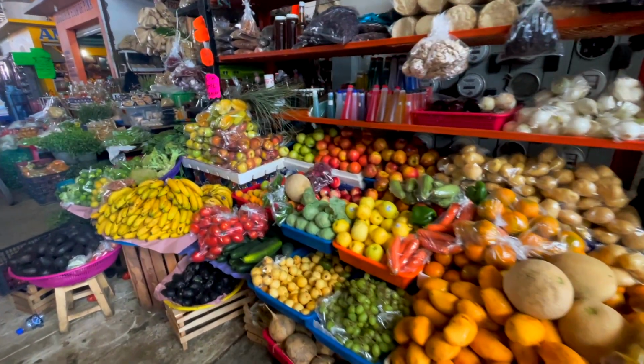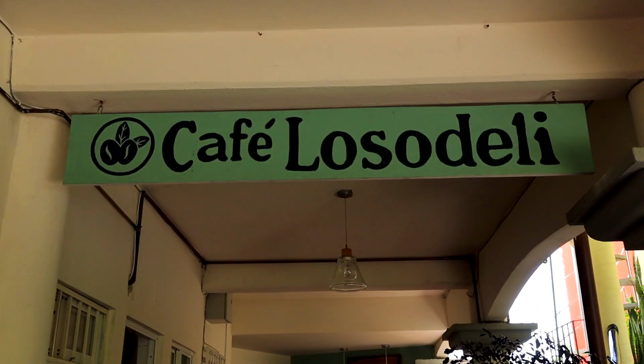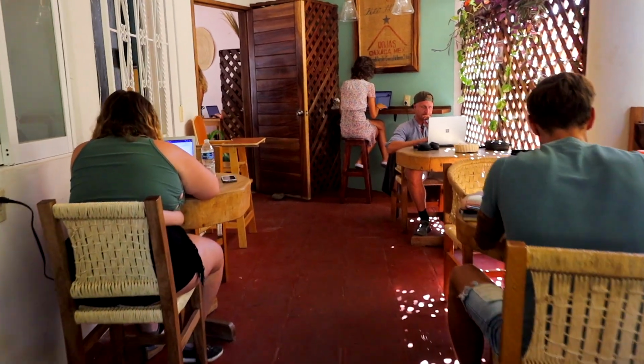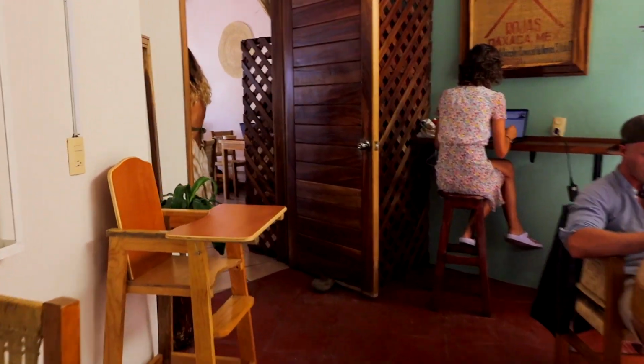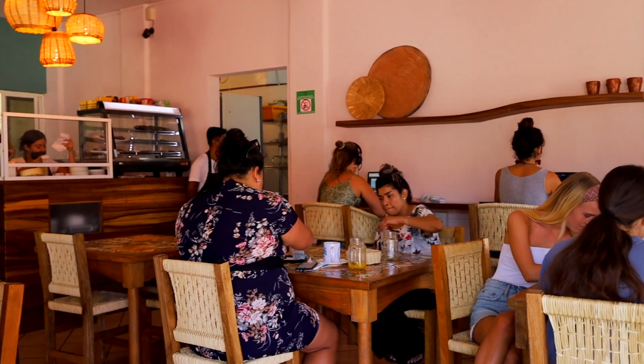Personally, since I was only there for 2 weeks, I ate out the majority of my meals. I did go to the market a few times to pick up some things for snacks and breakfast at my hostel, but for dinner, always ate out. So where I was staying again at Casa Los Odeli, there is a cafe on site, which was super, super convenient for when I was having a really busy work day and I didn't have time to run out and grab something to eat. I would usually split between eating breakfast at Cafe Los Odeli or something that I had bought at the market.